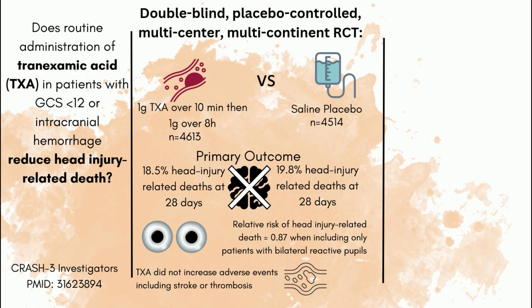They also show that giving it after 3 hours did not increase mortality. And this is a little bit different than CRASH 2. This is a little bit hard to know what to do with. Is this a statistical fluke? Was a 3-hour statistical fluke? But it says that, at least in the head injury population, we do not have to worry about giving TXA late. So what do you do with this information?